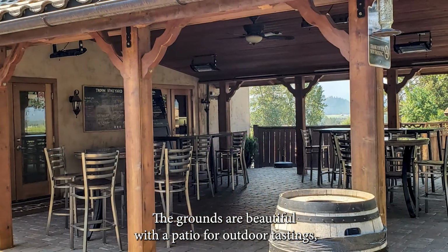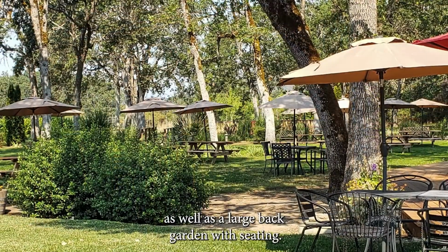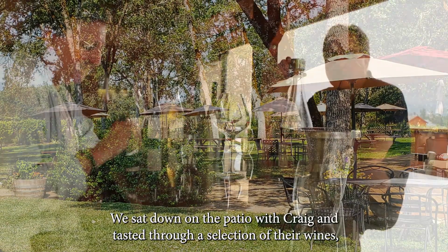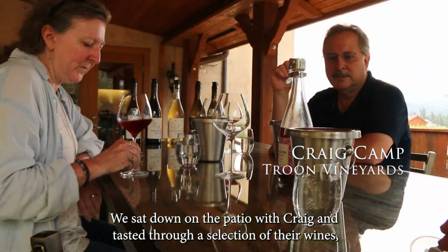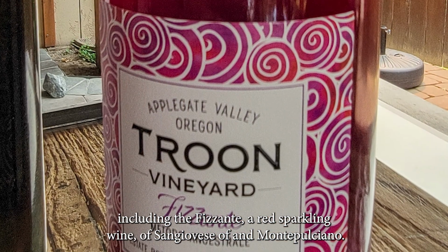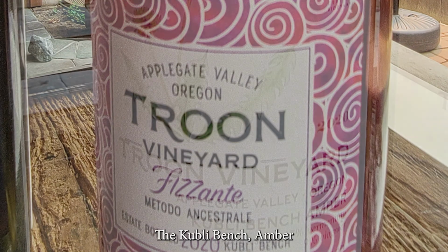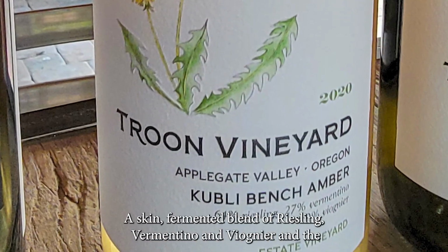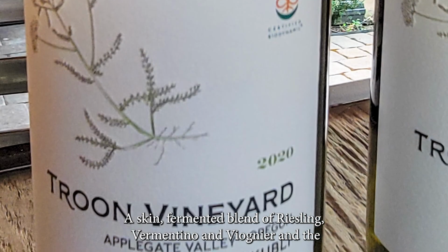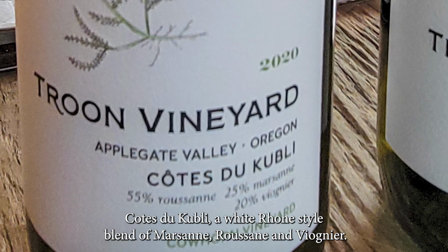The grounds are beautiful, with a patio for outdoor tastings, as well as a large back garden with seating. We sat down on the patio with Craig and tasted through a selection of their wines, including the Faisant, a red sparkling wine of Sangiovese and Montepulciano, the Kubli Bench Amber, a skin-fermented blend of Riesling, Vermentino, and Viognier, and the Côte de Kubli, a white Rhone-style blend of Marsanne, Roussanne, and Viognier.